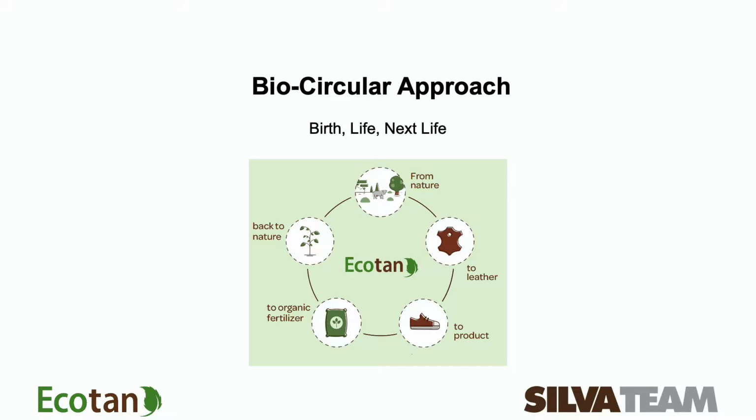So the concept we developed is a leather that is natural and healthy in its birth, in its life, and in its next life. In its birth, because it is made mostly with natural extract and synthetic polymers, a leather that is good for the user during its life and that can be recycled in its next life. Ecotan leather, once it's used in its product, can be turned into an organic fertilizer.